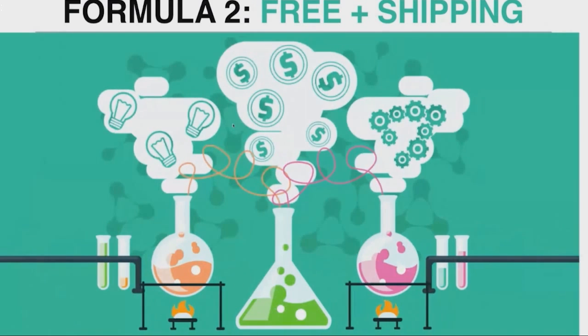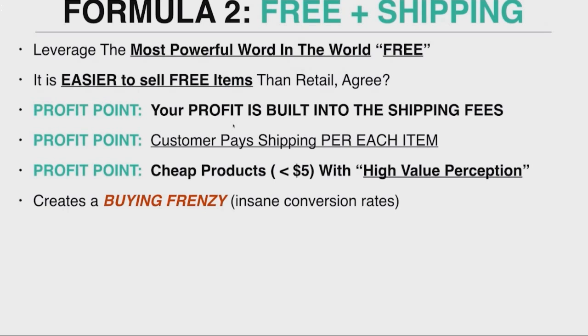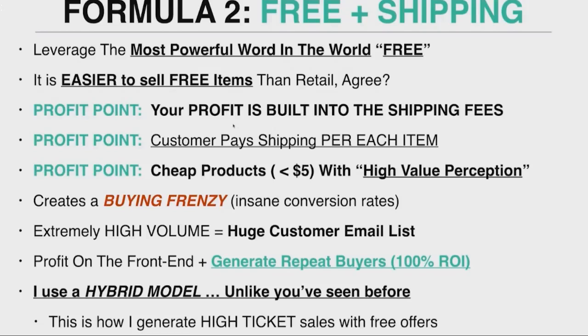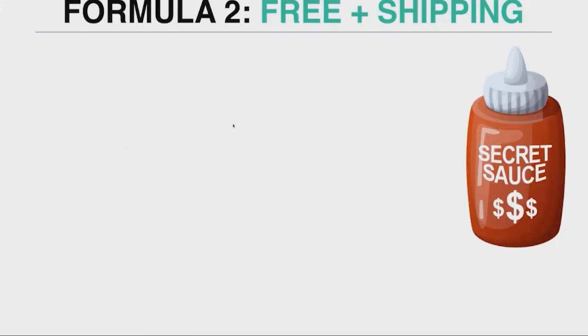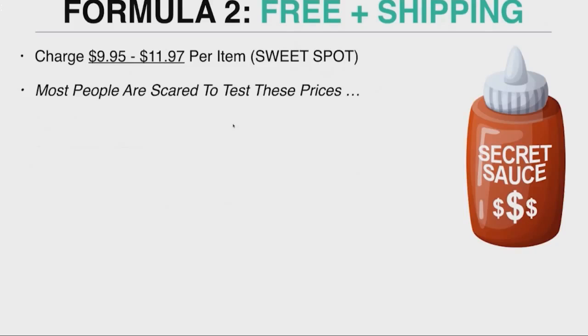So moving forward, I have to cruise through some of these slides here, or these points. This creates a buying frenzy, and we're able to literally get viral traffic, all right? Mega viral traffic. I said that we were charging for shipping and handling, but we're charging upwards of $10 to $12 per item, which is still an extremely good deal for any customers that buy it. You just saw the proof right there on Amazon. So it costs us $1.50, and we're charging up to $12 for shipping.